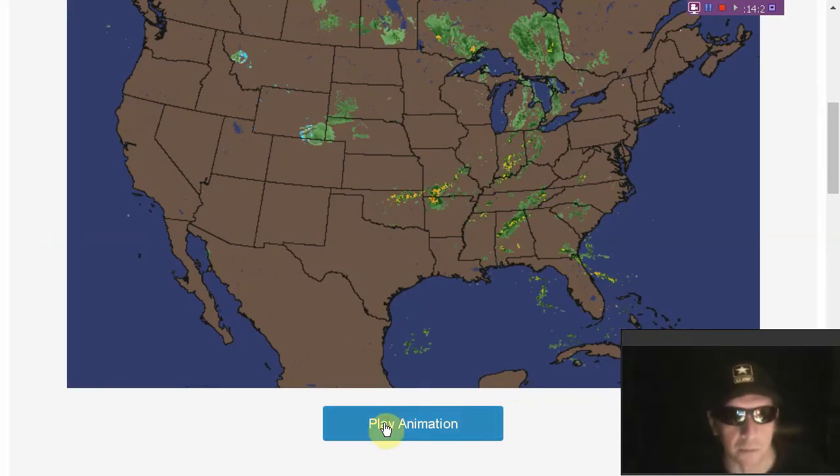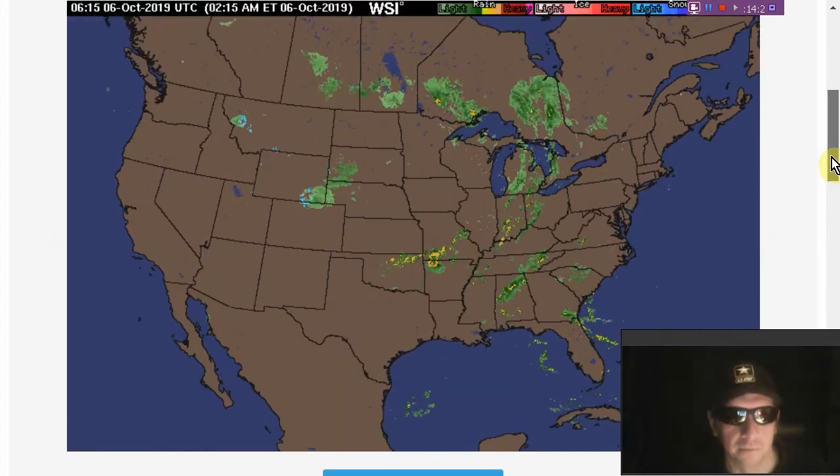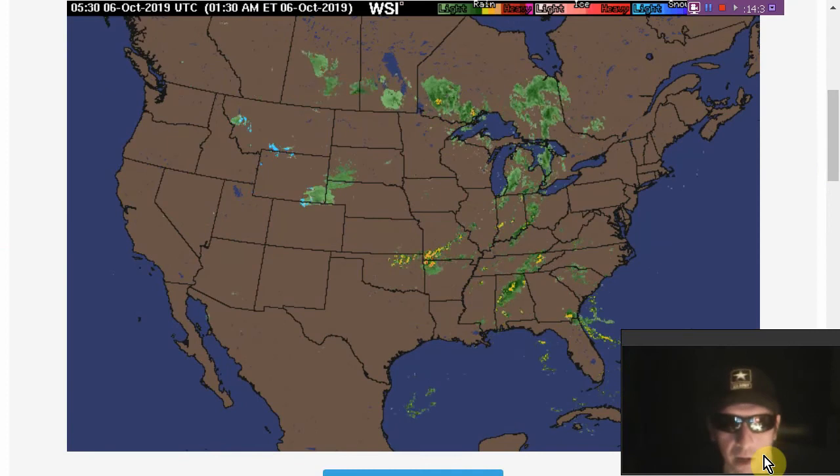Here's a U.S. Doppler radar map, courtesy Weather Underground. And there's still some snow falling out there according to the radar.